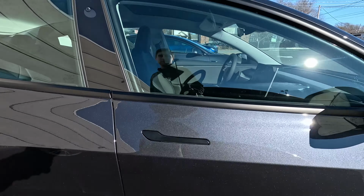New center console here with your cup holders. They don't move. Nice motion there. The armrest is magnetic, as well as the glove box. That pops right open.